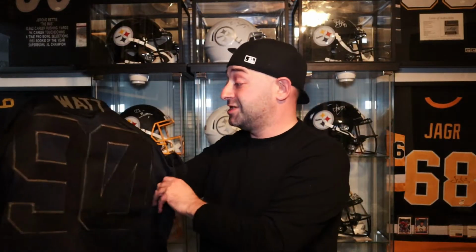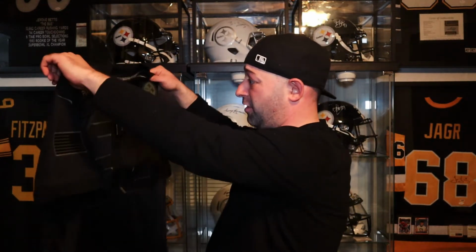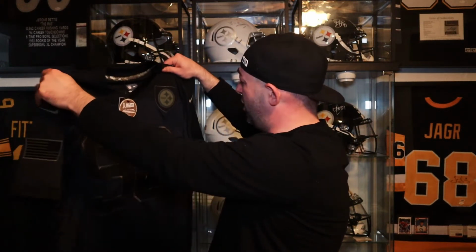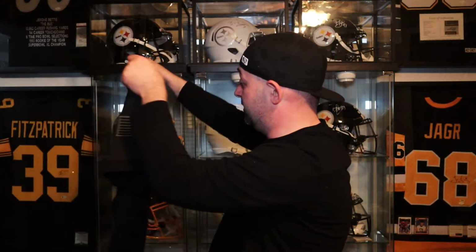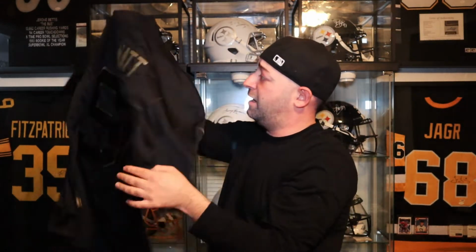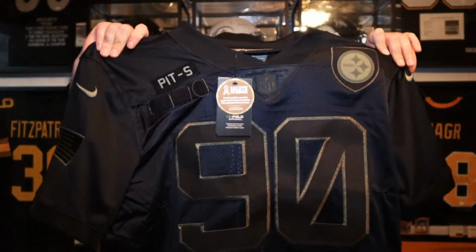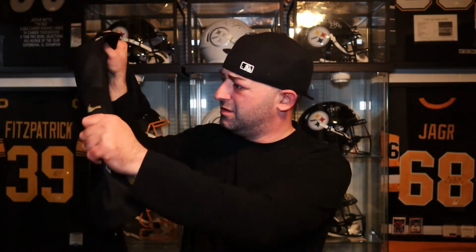So guys, my first impression is this jersey is very, very dark as far as the color blocking scheme goes. And then you have your camouflage green numbers, threading, and all that stuff in it, which gives it a really nice look. I don't know how good it shows up on camera from a distance. I'm actually impressed with the quality of the jersey material itself. This doesn't feel like your typical limited jersey.